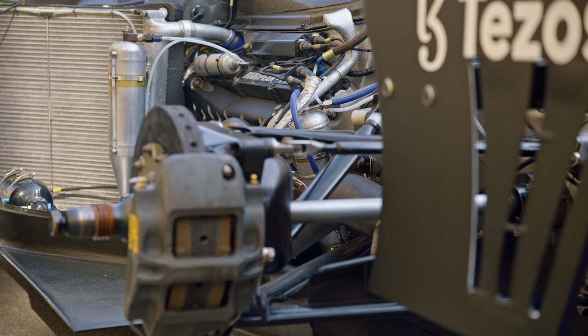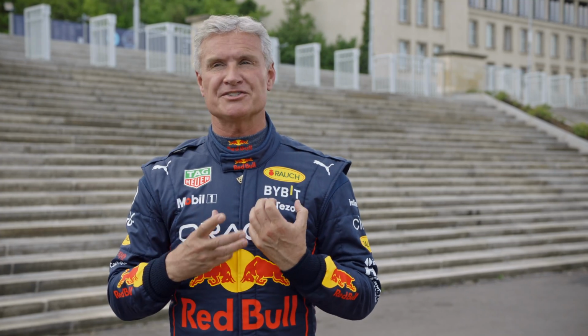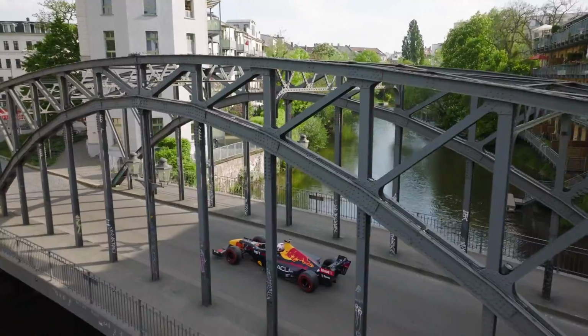The thing I really love about this two-seater is it's the closest you can really give a passenger the sensation of what it is to drive a Grand Prix car. This particular one runs a V10 engine, so it's not the modern hybrid engine, but actually I think that's even better because it's so raw and you feel the vibration through your back. The noise is incredible as well. So, anyone who normally has the privilege to go in the back of this car comes out going, wow, that's so intense.